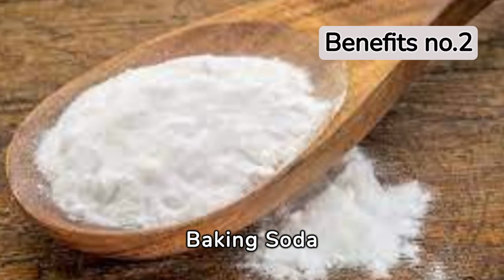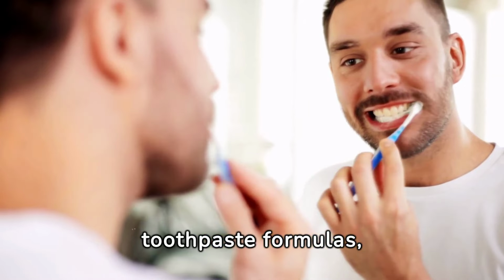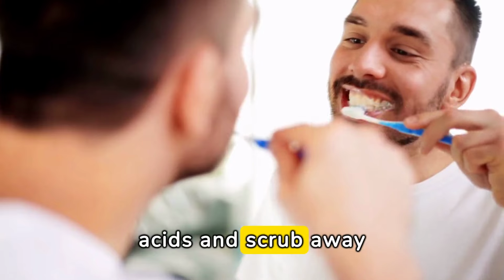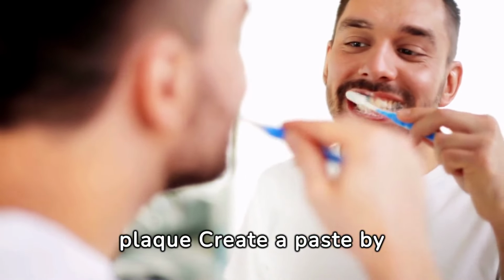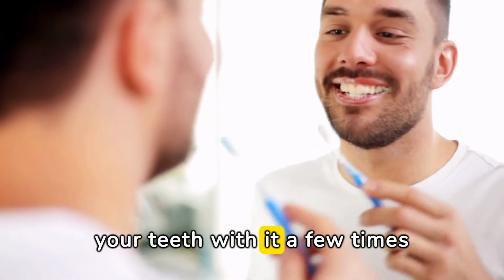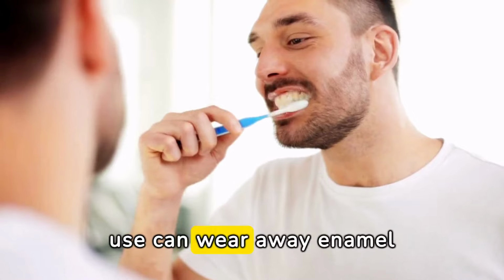Baking soda. Found in many toothpaste formulas, baking soda is known for its ability to neutralize acids and scrub away plaque. Create a paste by mixing a small amount of baking soda with water and brush your teeth with it a few times a week. However, be cautious as excessive use can wear away enamel.